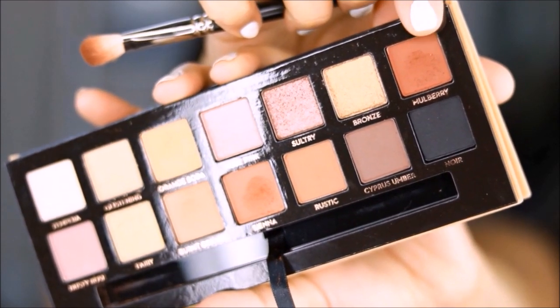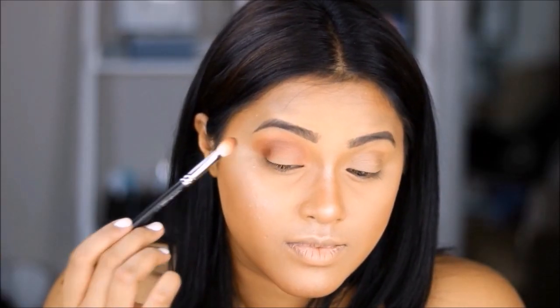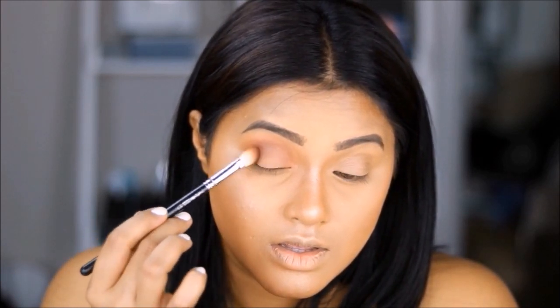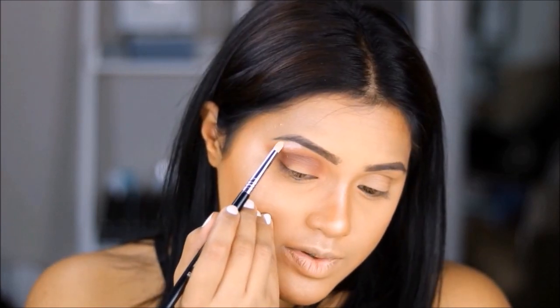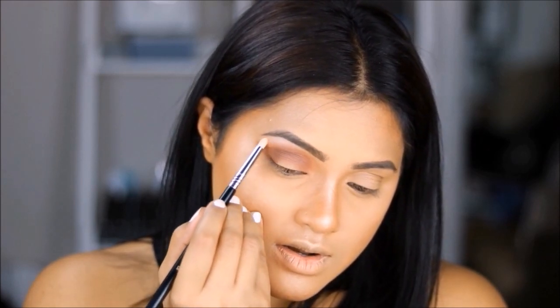Now I'm gonna be using the color called Mulberry. This is the color, and it doesn't have a lot of fallout. It's a really nice color. I'm gonna be using that on the outer corners. Do you see that pigmentation? It's really good. So once that's done, I'm going to be using that Tempera color, which has a little bit of shine to it, but not too much. So I'm going to use that on my brow bone, just slightly over there, and then I'm just going to blend it out.